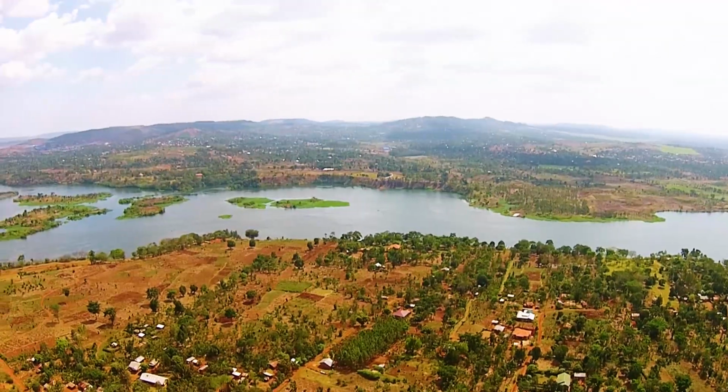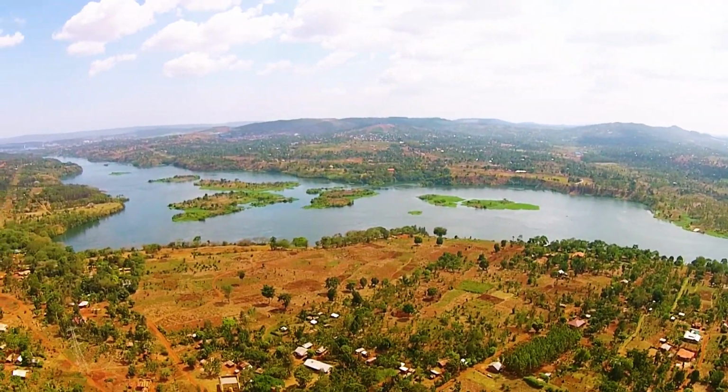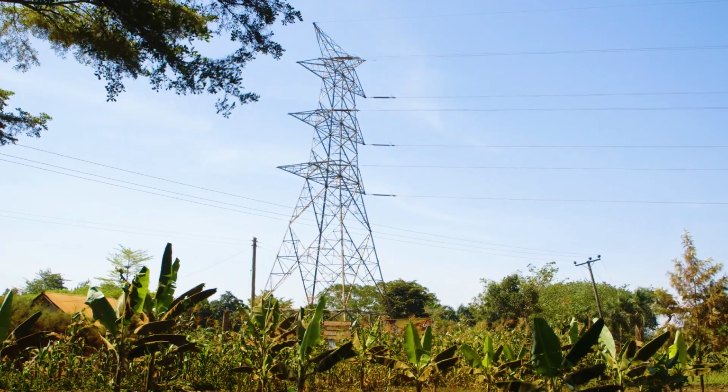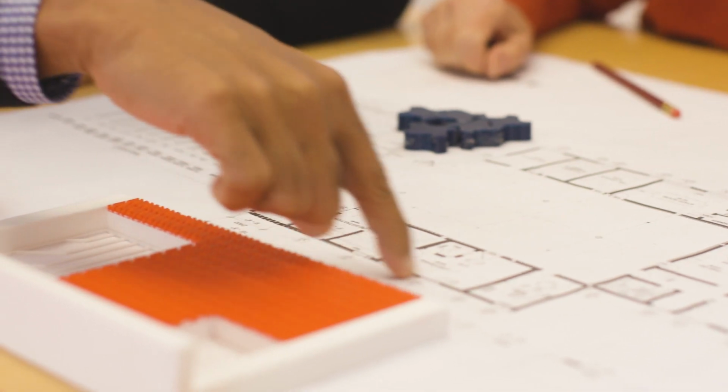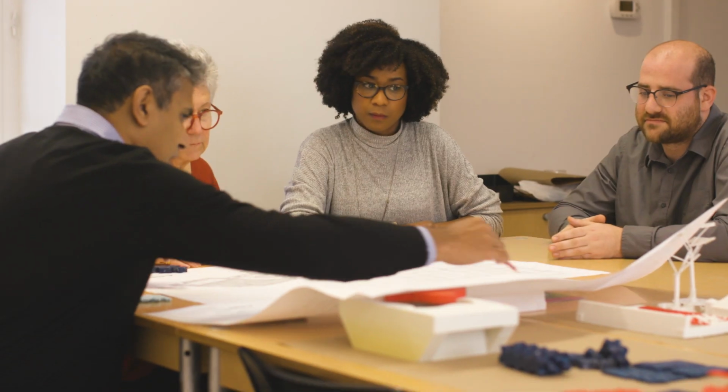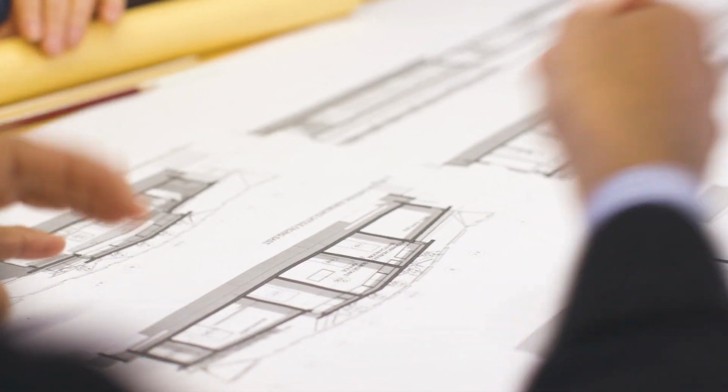The reality is that it's built in the middle of nowhere. We get maybe about 30% of regular grid power, and we probably get about maybe 30% of regular water supply through the local town tap. And those two factors itself forces us to come up with a unique way of designing to make the building self-sustaining.